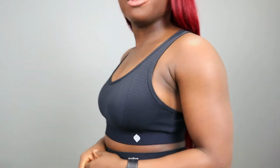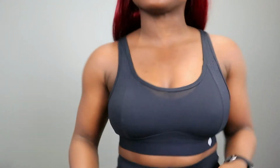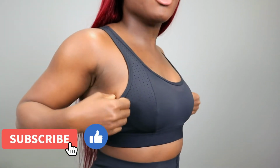In terms of side boob coverage, I give it a medium for the side boob coverage. If you do have bigger girls, you might get a little bit more spillage, but I don't find that it's cutting in anywhere. And I feel very comfortable with this cut. It's not in my armpit, but it's not completely letting my side boob fall out.